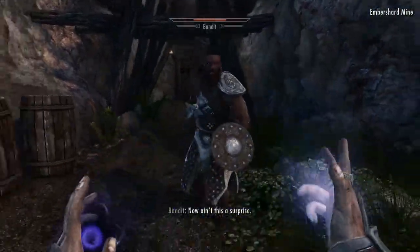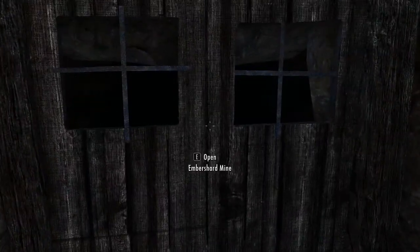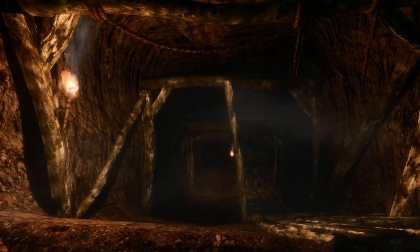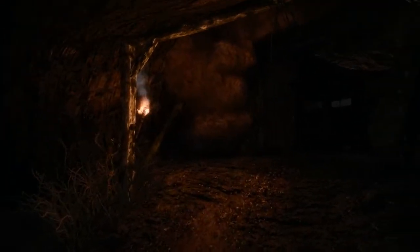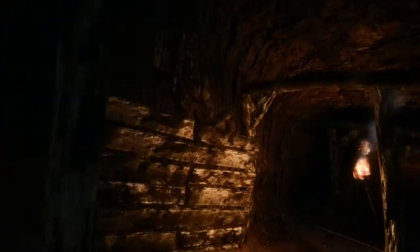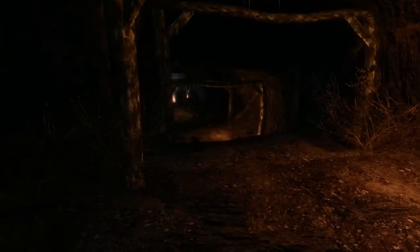Now ain't this a surprise? So the other interiors I felt were pretty nicely illuminated as far as temperature goes. This one light source here is always a little bit warmer than the others. But I felt that it wasn't too warm, wasn't too cold. And so far I'm seeing pretty much the same thing in here. That's nice. This looks good.